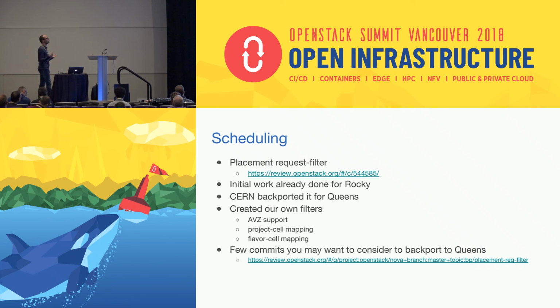So we talked about these issues with the Nova team, and they came up with a great idea with the placement request filter. That is the spec. The initial work is already done in Rocky. Because we needed it, we backported all of this to Queens and created our own filters on top of this. These allow us basically to do some pre-filtering in placement. So now we have availability zone support, project cell mapping, flavor cell mapping, the filters that we created on top of this. If you have the same issue, please consider backporting a few commits from that topic.